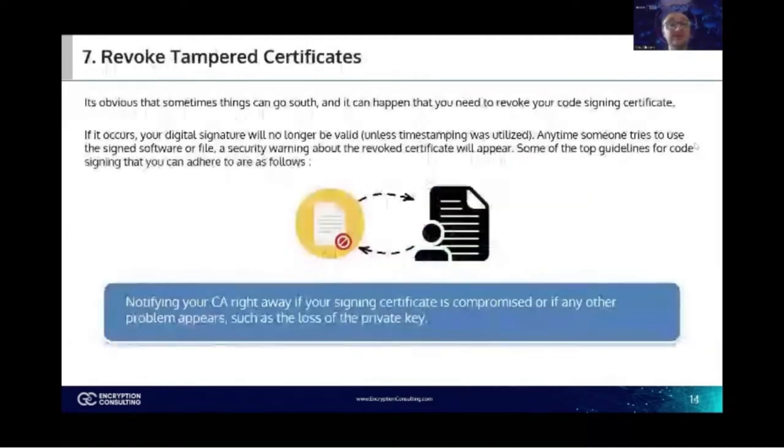Now we'll move to our seventh best practice, which seems pretty obvious, but it's still important to bring up. And that's dealing with tampered certificates. No matter how you find out a code signing certificate or any other type of certificate has been tampered with or compromised, it's important to revoke that certificate immediately. And notifying your certificate authority or your PKI in general, that's very critical, because if you waste any time in doing that, they could sign a number of different software packages with malware in it or anything along those lines. So the less time you give them to work with a tampered certificate, the better.